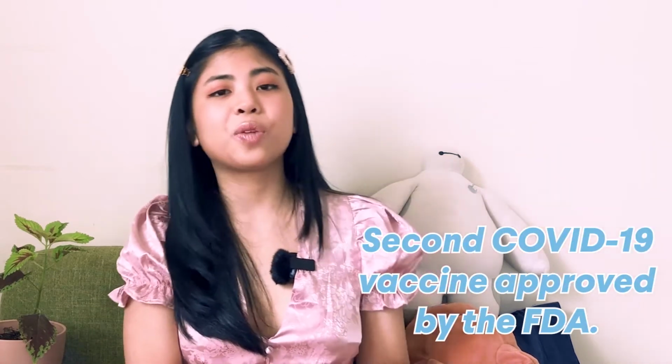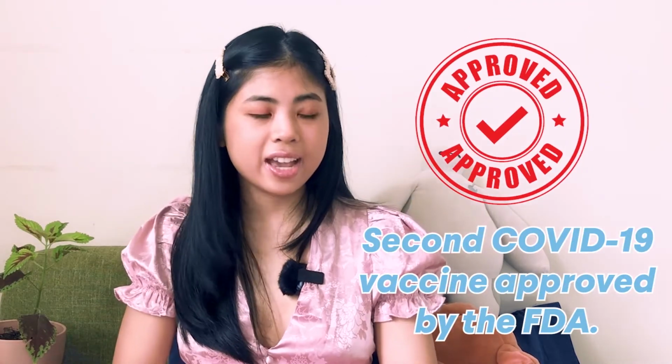The next vaccine we're going to be talking about is AstraZeneca, which is also the second vaccine that was approved by the Philippine FDA. The Oxford AstraZeneca vaccine is a DNA vaccine. Because it is a DNA vaccine, it's a little bit more rugged and stable, so it doesn't require cold storage, which makes it much easier to transport than Pfizer, for example.